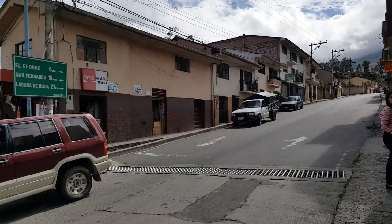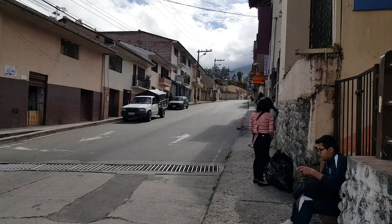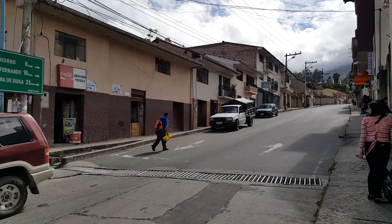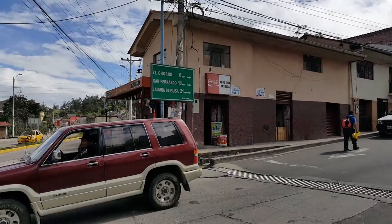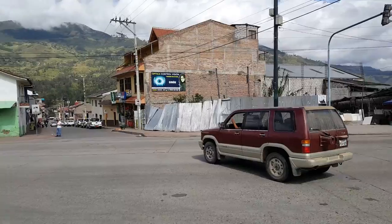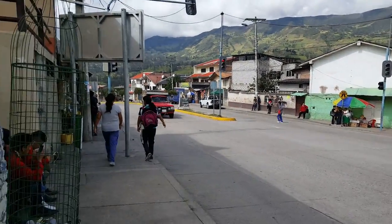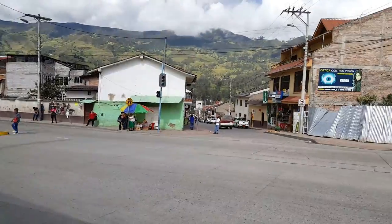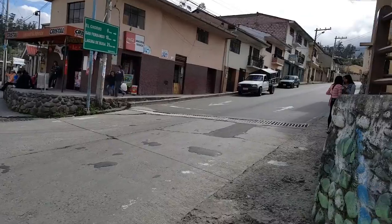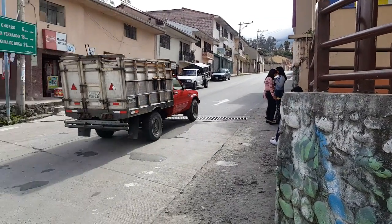Okay, this is about two blocks from my house. Come down here to the main intersection. There's seven tiendas from my house to this point. Seven. And here's where the buses come. And they stop over there. And they stop there. And the one for San Fernando stops right there.